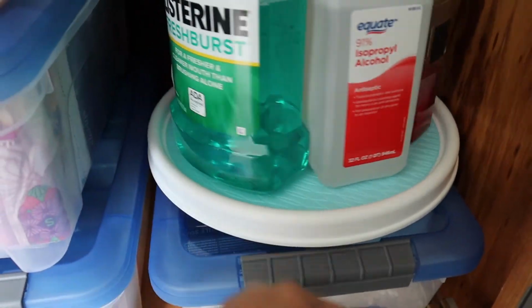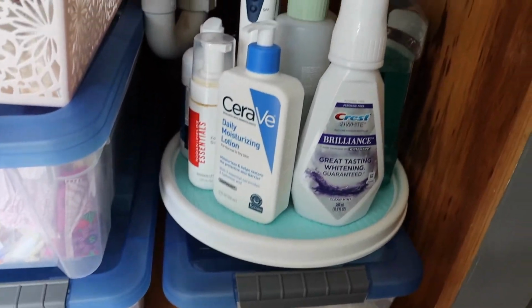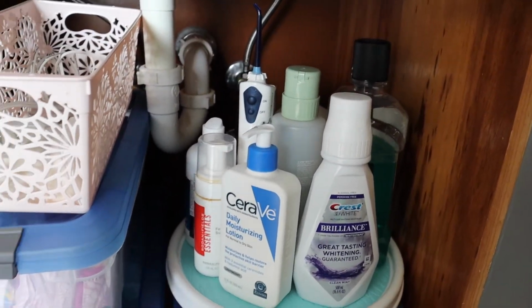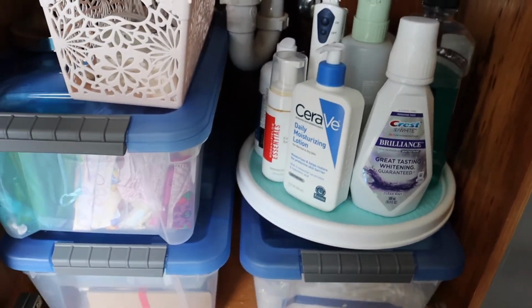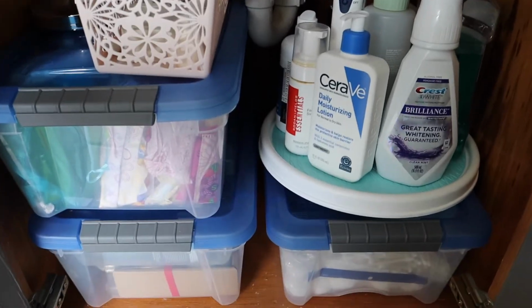I got this little Lazy Susan at Big Lots, and I think that's a perfect use for it. I bought it originally for the kitchen, but it was too big for the shelf. So I'm so glad that I found another place to use it.